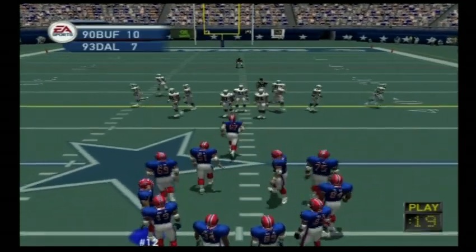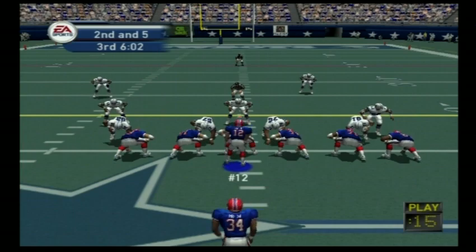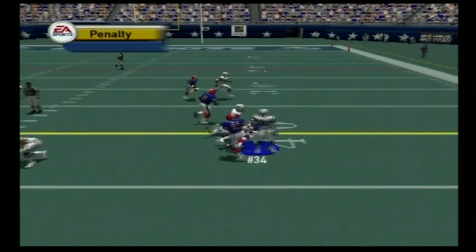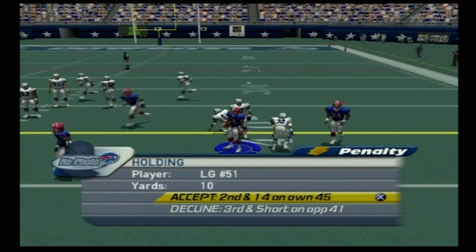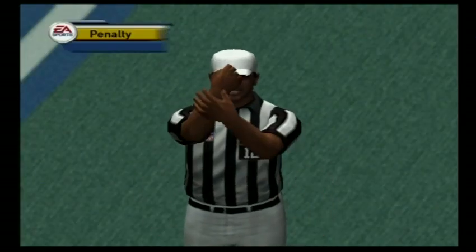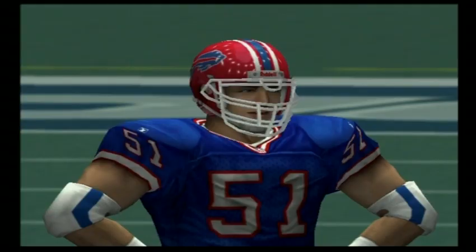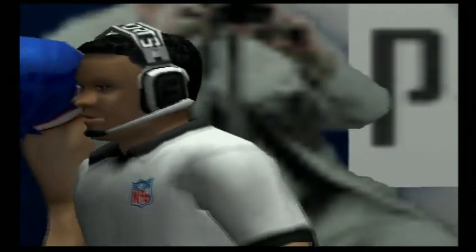Second and 4. The Bills up by 3. Number 12 hands it off. Number 27 brings him down at the 41. And a flag on the play. Holding, number 51. Offense. That's a 10-yard penalty. The Bills move backwards. It's hard for the offense to move the ball down the field when they keep making mistakes like that.